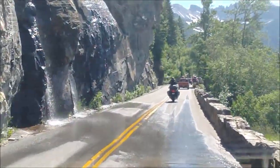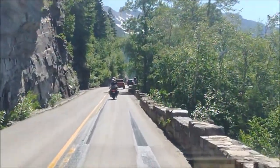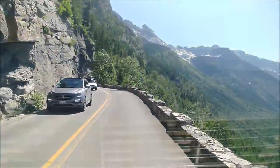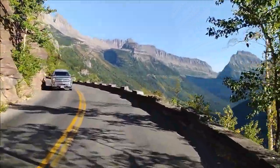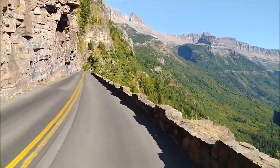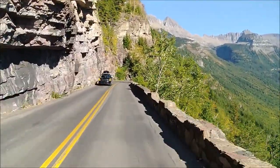Having a motorbike in front of you actually gives you a pretty good idea of how wide or how narrow this road is. Park, buddy. There's a reason they have a width limit on this road.